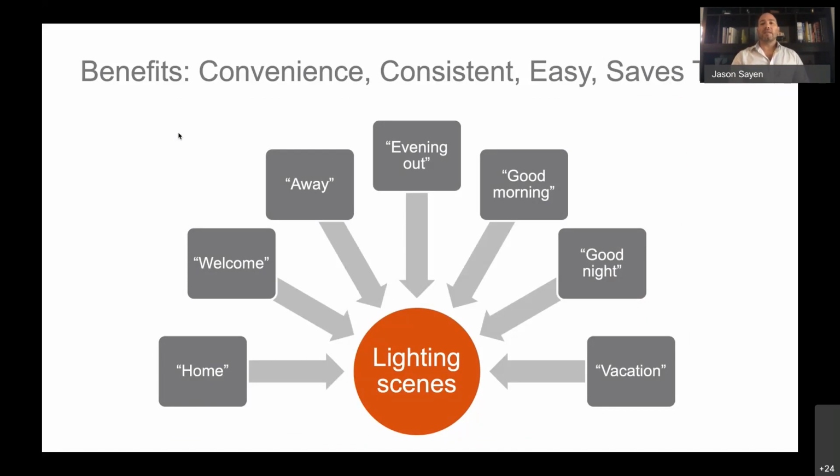Maybe an evening out scene that doesn't turn all the lights off, leaves a few on so it still looks like you're home. A good morning scene, and the good morning scene can tie into human-centric lighting, where certain lights turn on at certain Kelvin temperatures to wake you up, same as a good night scene. And the vacation mode is interesting. Most people don't think about it, but one year I was going away for like a week and a half on vacation, and I created a vacation mode scene on my system so that different lights turned on at different times of day, 24 hours a day. So people didn't really know we were gone. And so that's another creative way of using these scenes. Again, the options are endless, and it makes it very, very flexible.